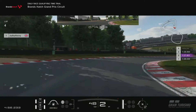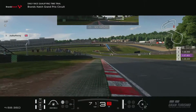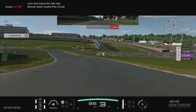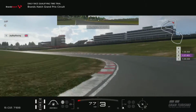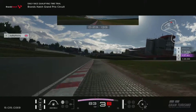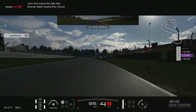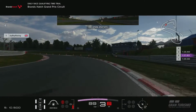The car will rotate really nicely around here, so you can get used to getting on the power nice and early, but do feed it in smoothly. You need to really feed the power in smoothly in this car. Dabber brake here just before the curb, downshift late into 3rd, and again feed the power in really smoothly here. You do not want to jab the accelerator, or this car's going to get very out of shape coming down there.